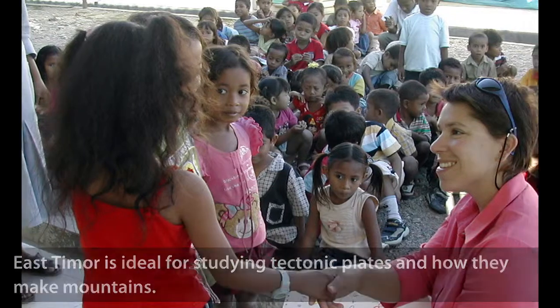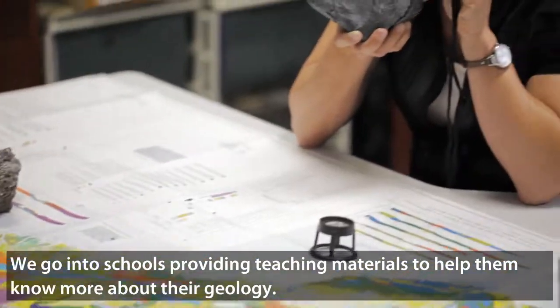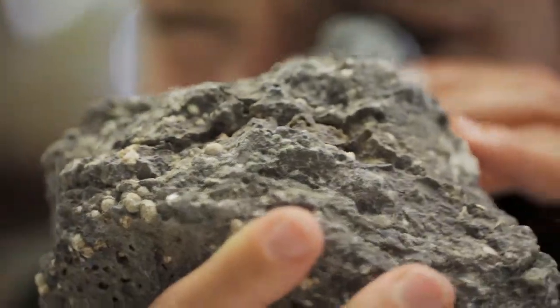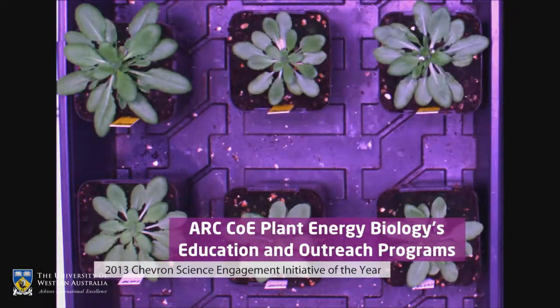So we go in where we can and we give community presentations and we go into the schools. We have some teaching materials that we'll leave and just try and get them a little more familiar with their own geology.